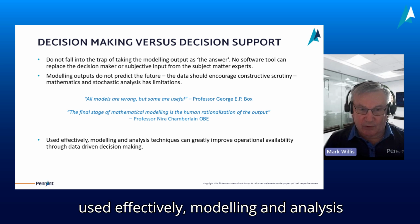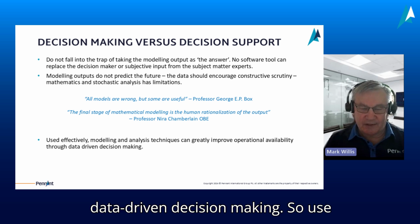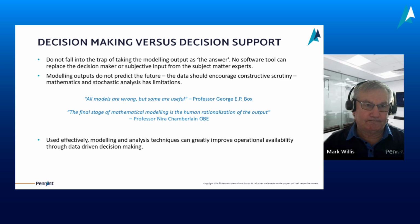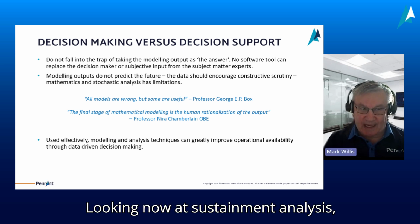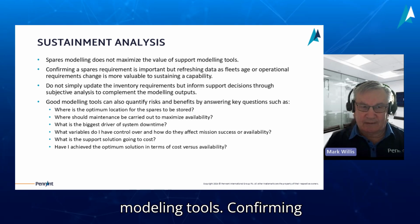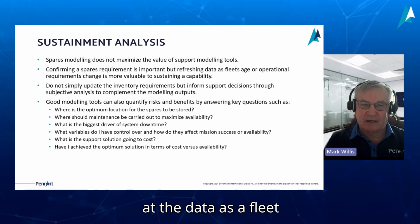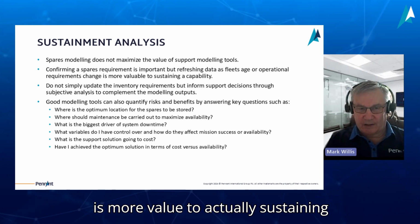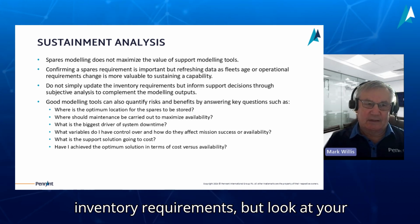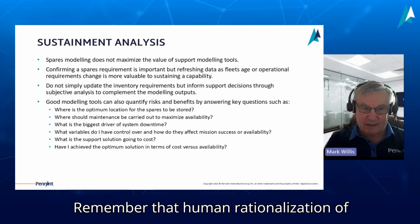But used effectively, modeling and analysis techniques can greatly improve operational availability through data-driven decision making. So use the data to support your decision-making process. Looking now at sustainment analysis. As I said earlier on, spares modeling does not maximize the value of support modeling tools. Confirming your spares requirements is okay, but looking at the data as the fleet ages or operational requirements change is more value to actually sustaining that capability. Don't simply update the inventory requirements, but look at your decisions through subjective analysis to complement those modeling outputs. Remember that human rationalization of the model output.